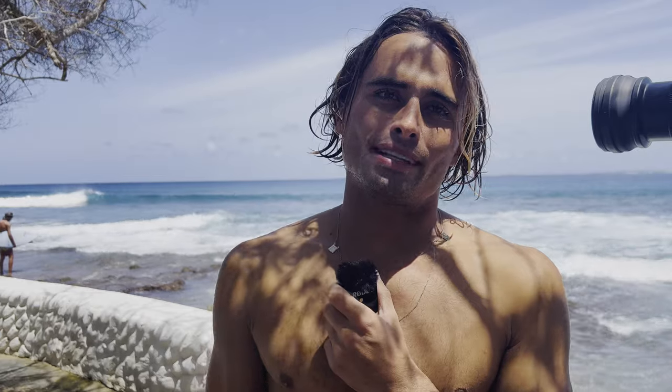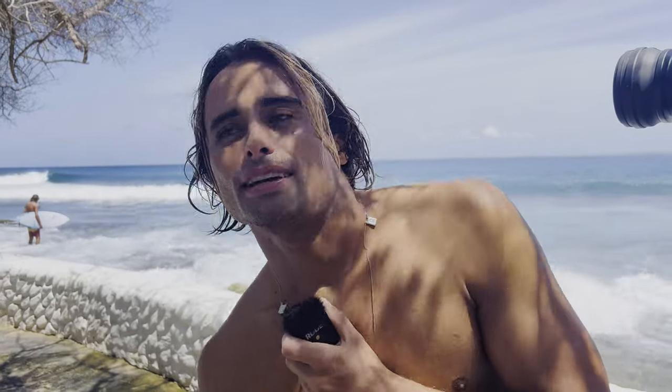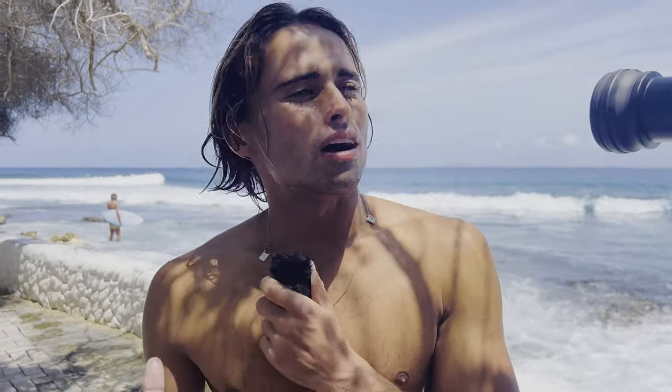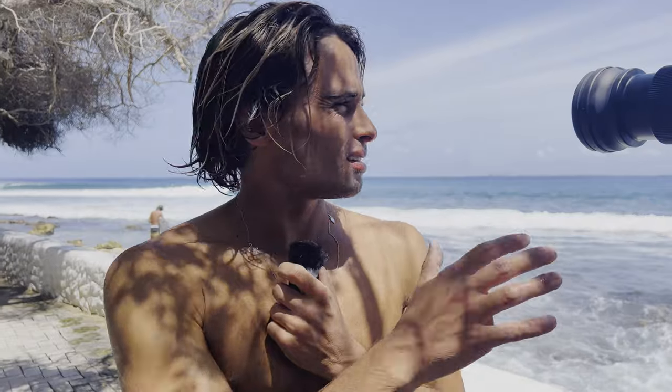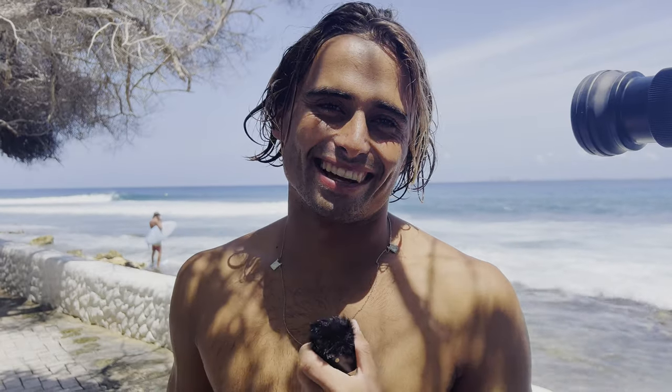There is no crowd, that's a good thing about Past the Point. It's not crowded at all. You can catch all the waves you want. And the wave is actually a little bit more steep than the waves around here, and it feels good to do a left.